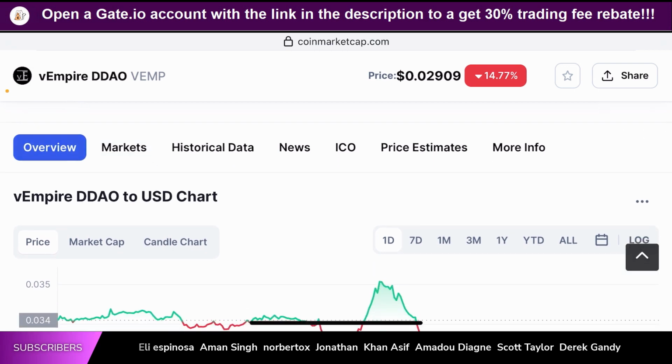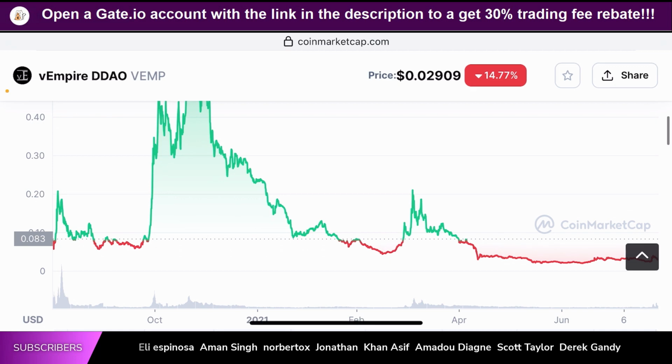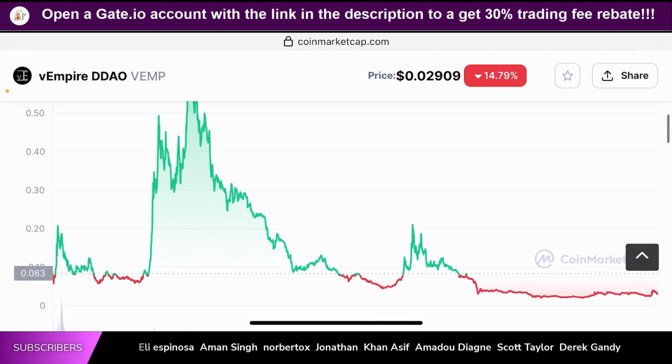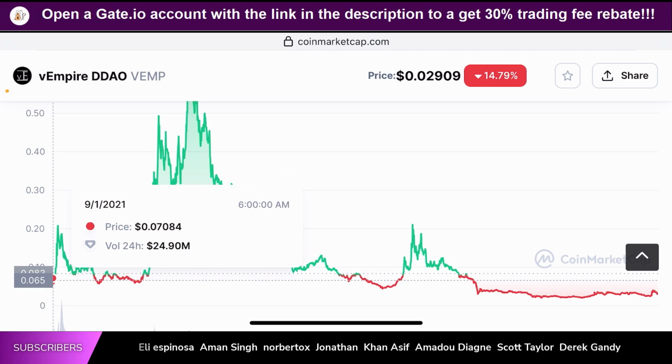So when it comes to the price action itself, you can clearly see that the token is being decimated right now. It's currently at its all-time low, but you can clearly see that the token did do extremely well in the past. If you see, the initial price of this token was worth 7 cents per token as of 1st of September 2021.